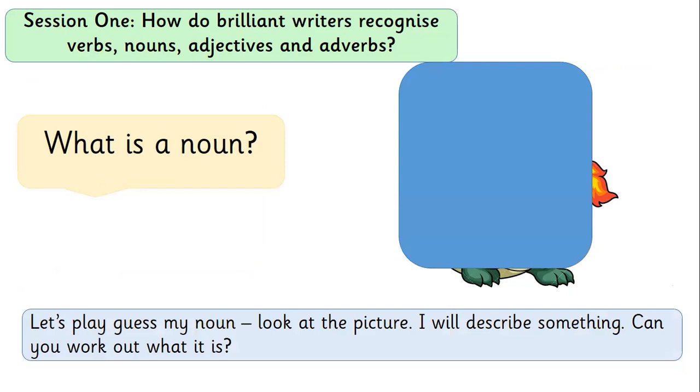So the first thing that my noun does is he breathes red hot fire. And he's got scaly green skin with pointy feet. And you can't see these, but I'm going to give you another clue. He's also got big wings on his back, and they look a little bit sharp. What do you think my noun is? I want you to pause the video and write it on your whiteboard. Something that breathes fire, green scaly skin, wings. What could that be? What is the noun that we're describing? Pause me and write it on your whiteboard.